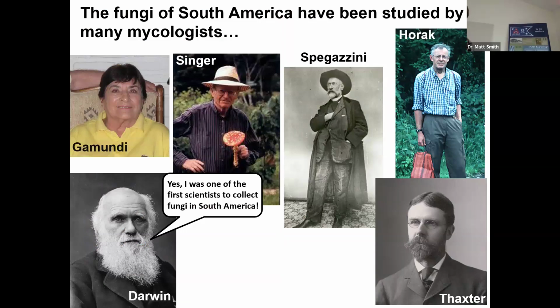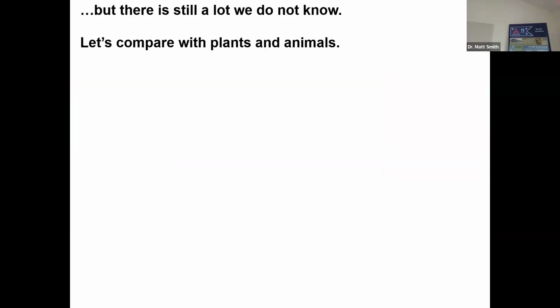So certainly people have been studying fungi in southern South America before. So I don't want to make it seem like I'm the first one to ever do that. In fact, the first collections that made it into sort of Western lore all came from Darwin's trip, when he was in the Beagle Channel, he was collecting fungi. So there's a long history of people collecting, but I would say we've had some challenges in studying fungi.